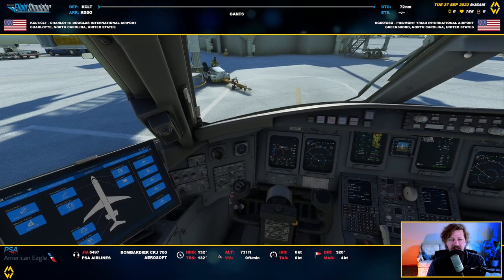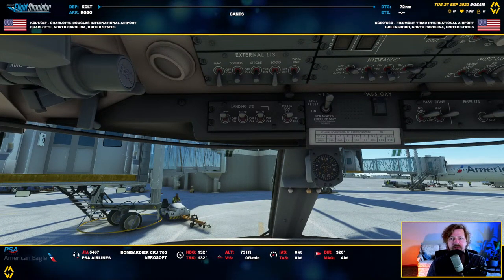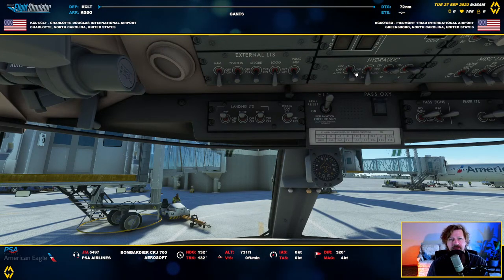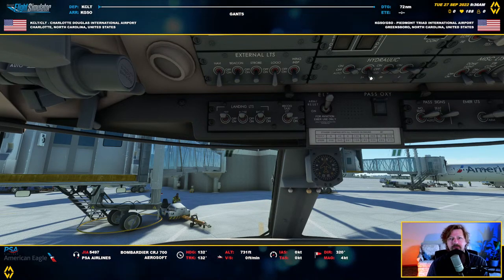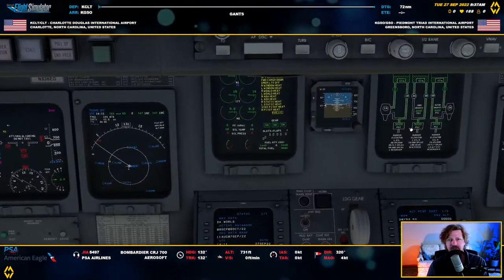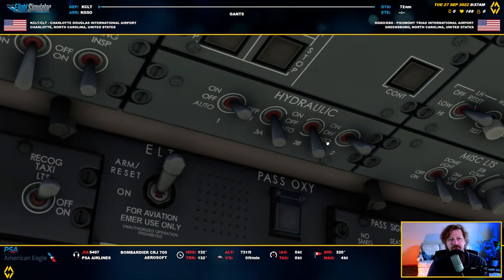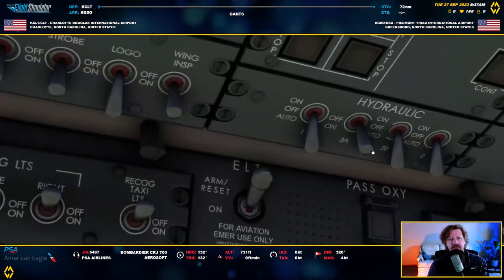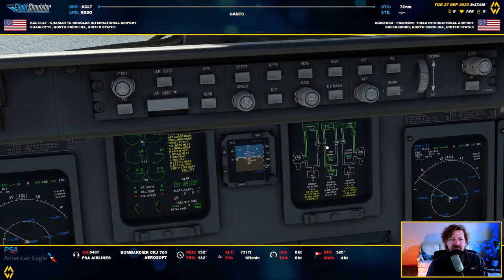Alright, let's continue on hydraulic pumps. 1, 3B and 2 are on, and 3A is, or no, they should all be to auto. Oh, actually we'll do this. Do the test on our hydraulic page. Hydraulics, we want to see all green, 3000 PSI. Go back up, and now we set them all to auto. And we're gonna have nothing now. And we turn on 3 alpha. And we have the 3000 PSI coming from the 3 alpha. Okay.